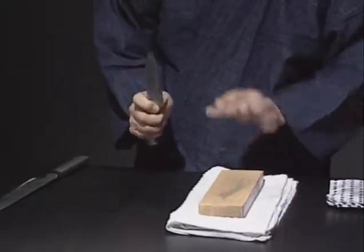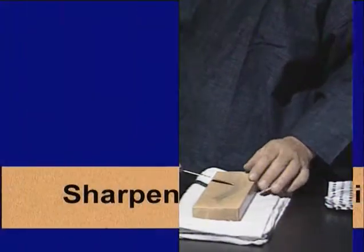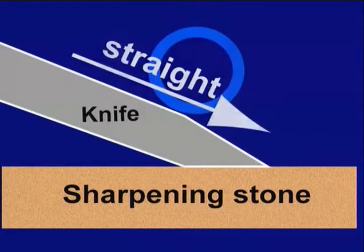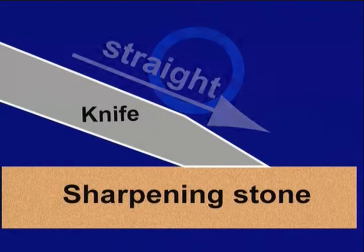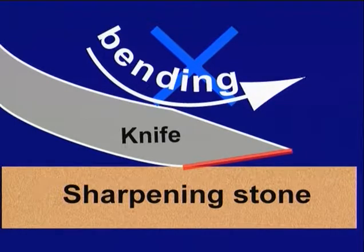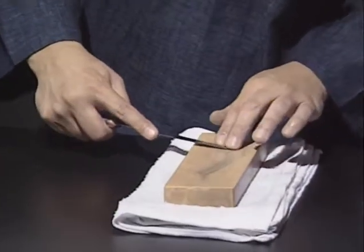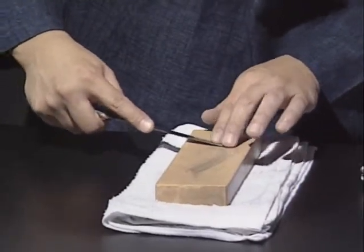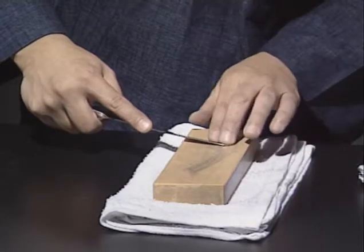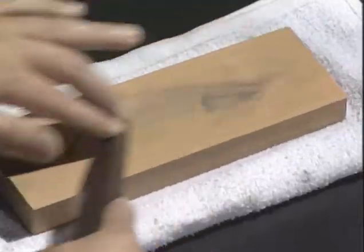Now I'll show you how to sharpen a petty knife. Make sure that the entire kisaki touches the stone as you sharpen the tip. Beginners often make the mistake of bending the kisaki part of the knife, thus preventing the knife tip from touching the stone. The kisaki on a petty knife is somewhat more flexible than on a chef knife, but you can use the same technique to sharpen the kisaki on both styles of knives.